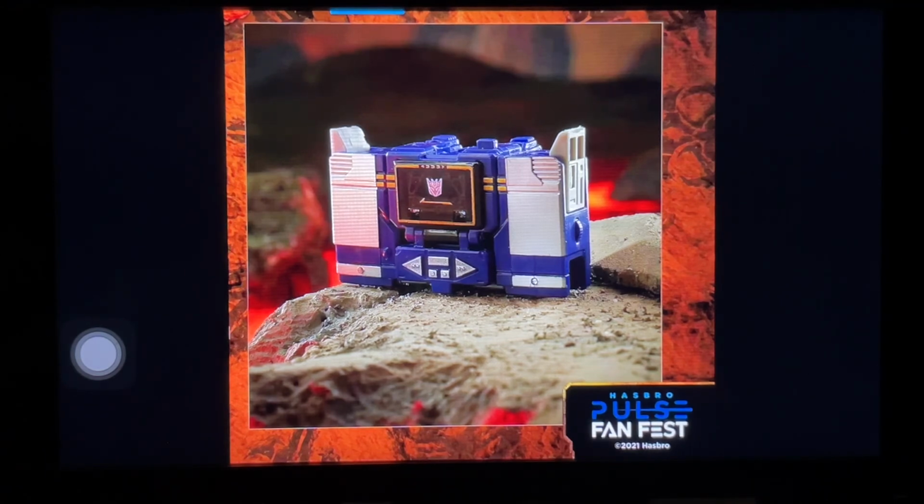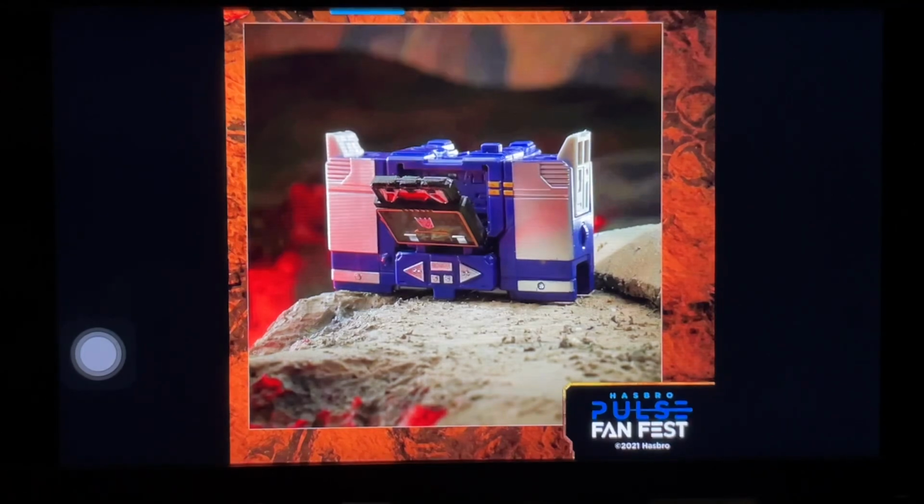It looks like that's the way it is. Yeah, I mean, who doesn't want this? Any G1 fan would love this. So yeah, definitely on my radar. Want to get this thing.